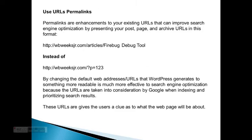Use URL permalinks. Permalinks are enhancements to your existing URLs that can improve search engine optimization by presenting your post page archive URLs in this format. In this case, http://wbweeksjr.com/articles/firebug-debug-tool instead of http://wbweeksjr.com and some unreadable description. Changing the default web addresses that WordPress generates to something more readable is much more effective search engine optimization because the URLs are taken into consideration by Google when indexing and prioritizing search results. These URLs give the users a clue as to what the web page will be about.